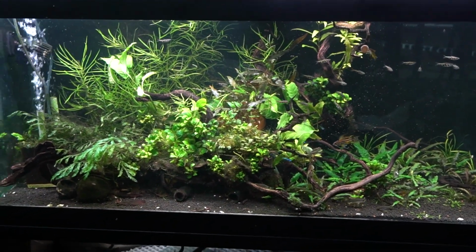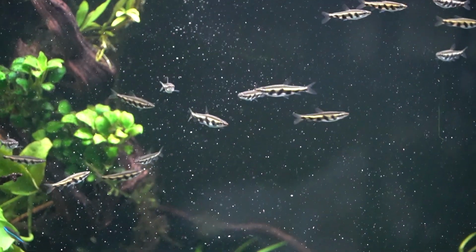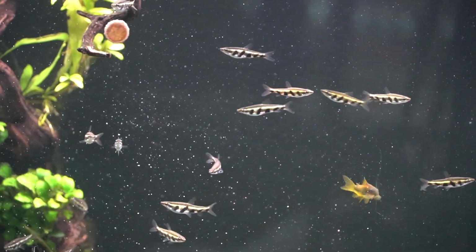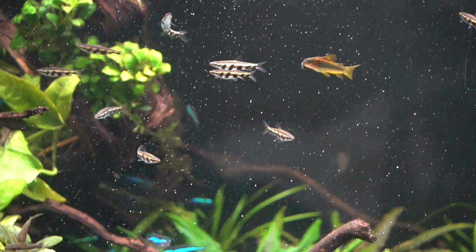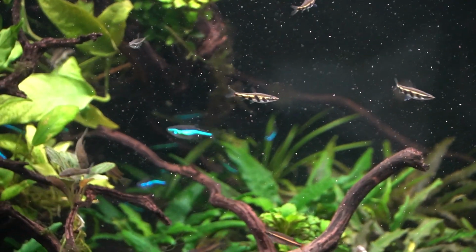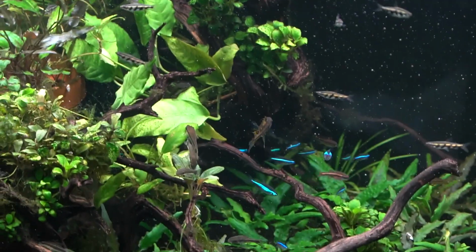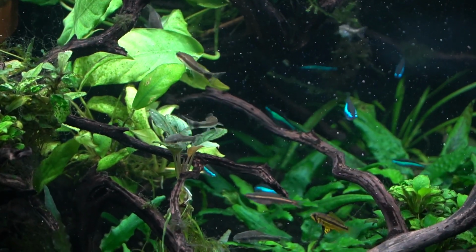Up next, we're going to look at my 75-gallon South American community of nano fish. And this is an aquarium that I think is a really excellent example of redefining nano. All of the fish in here are pretty small and historically are kept in small aquariums. But the thing that I like best about this aquarium is how all the fish behave because they're in really large groups.